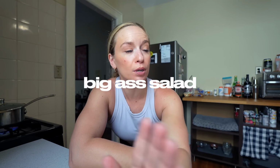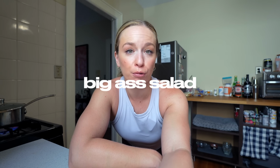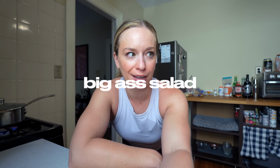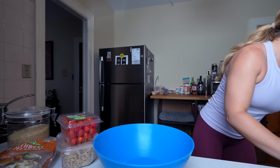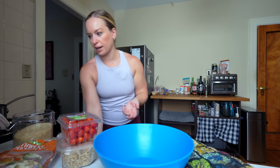Hello, we are going to make a big ass salad. This is probably one of my favorite go-tos because it's super simple, very versatile. You can kind of throw in whatever you want. So let's do it. What I usually would have done over the weekend was batch prep some rice, but we just got home from a trip yesterday and I didn't feel like doing it.